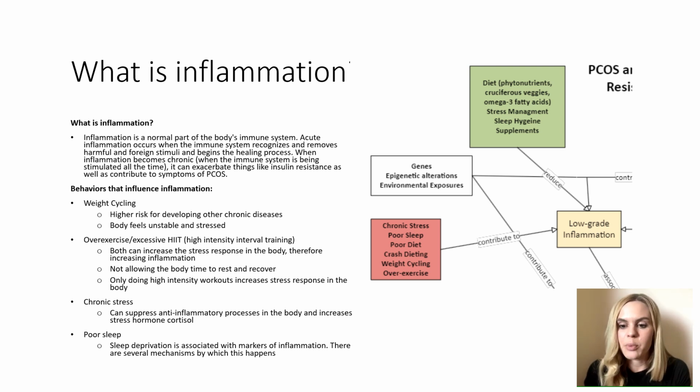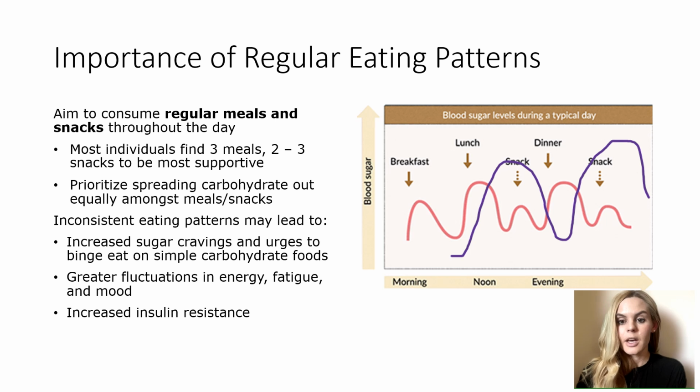Chronic stress, poor sleep, poor diet, crash dieting, and weight cycling, as well as overexercise, are some of many factors that may contribute to low-grade inflammation in the body. In later slides, we will discuss dietary and lifestyle interventions that may be helpful in reducing low-grade chronic inflammation in the body. The structure of our daily eating patterns can have an effect on our blood sugar and insulin response.